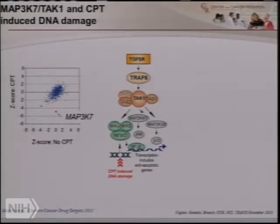It encodes TAK1, which is downstream of the TGF-beta receptor through TRAF6. It also interacts through other signals, but this seems to be the predominant one that we were interested in at this point. It's known that it's part of the NF-kappa-B signal. What is interesting is that when CPT induces damage, it triggers NF-kappa-B, which will attempt to suppress apoptosis. It induces anti-apoptotic genes and suppresses apoptosis.